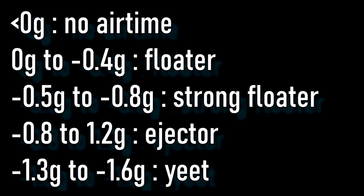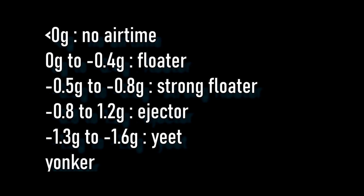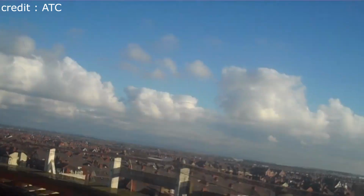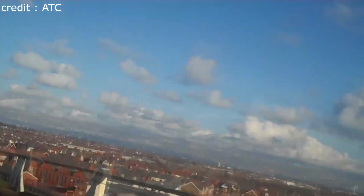If we get out my epic airtime, oh, I don't even. Why did I do that? It is probably a strong floater on my epic. Oh, I don't know. Look, it's got some airtime. It feels strongish. It's kind of in the floater range.